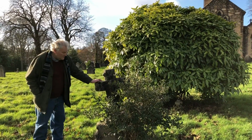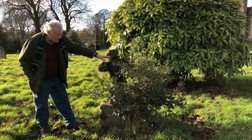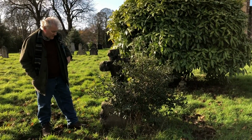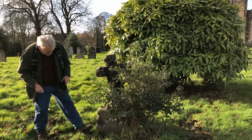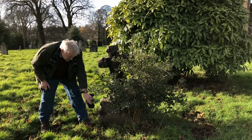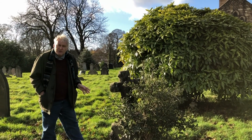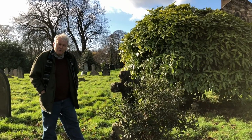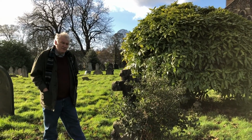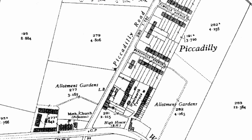So come to this rather ornately carved headstone. It's like a tree with a cross piece. So really a lot of work's gone into this. We just need to reveal the inscription on the bottom. And it's actually the grave of John William Q. And as the gravestone states, he was a police constable, and it says he died doing his duty. PCQ came from Lincolnshire originally. He had a wife and 4 children, and he patrolled the Piccadilly area of Swinton.